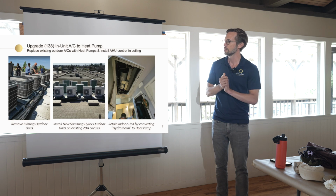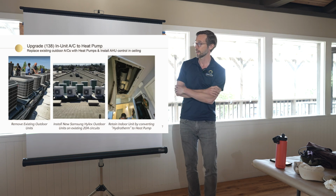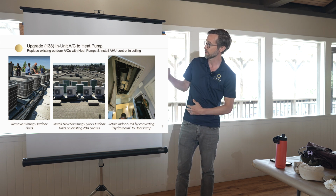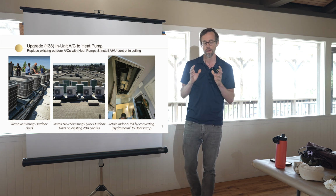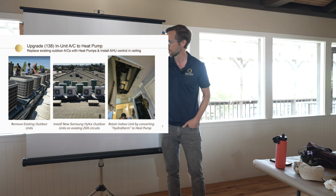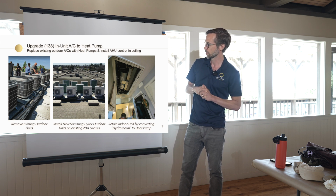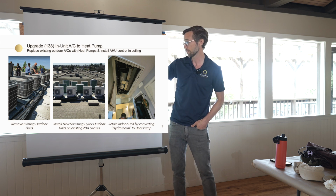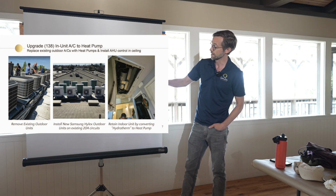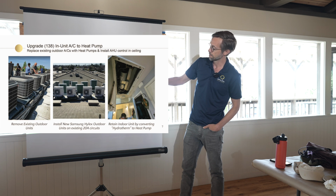Next slide, please. Now I'll go through a slide per measure to give you a flavor of what these look like. Here is what we had previously on the rooftops. This is for upgrading the in-unit AC to heat pump. I can just go left to right. This is a condenser farm on the roof. Each unit has a condenser that's serving an indoor air conditioning unit. Here are the new condensers that we put in, Samsung Hilux. And here in the ceiling of the apartment unit, there's an indoor unit.